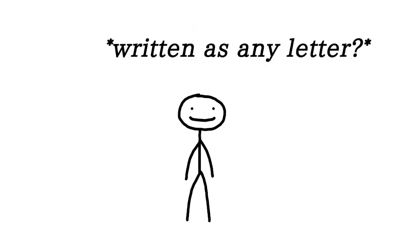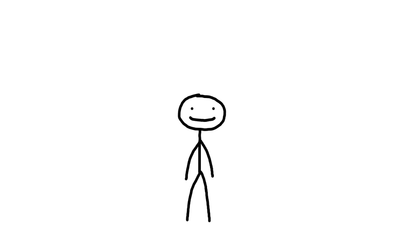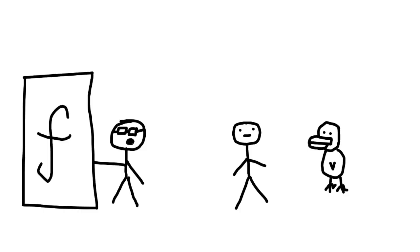Now, can the F be anything? Well, yes, but it's typically written starting with F going up. Why? Because a room full of mathematicians were like, I'm feeling inspired. What should I name this function? F. Why?